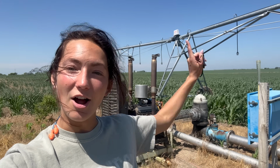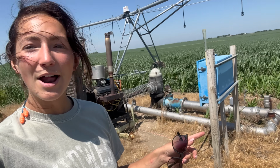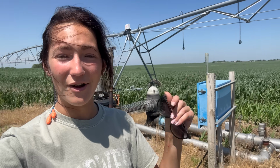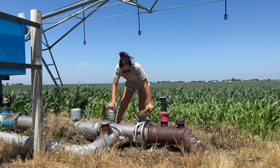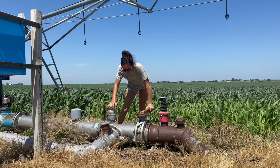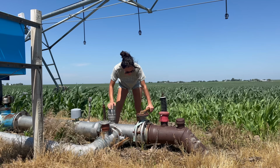Our last stop for the morning is to start this well engine. It was running yesterday, but it wasn't running the pivot. It was supplying water to the underground, which is over there. So it ran from noon to midnight, and then I came out here around midnight last night and shut it off. So tomorrow I'm back out here. We're going to switch directions of the water, start this up, get the pivot going. Switching directions on the water is the part I'm most nervous for because it's a struggle for Grant to do it, and he is a lot bigger and stronger than I am. So if I can get this, I know I can do the rest.